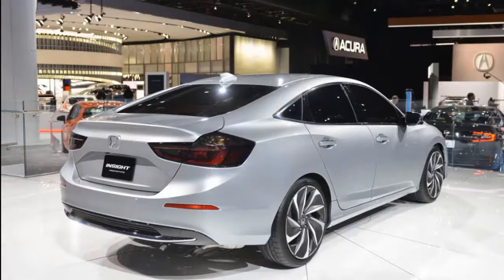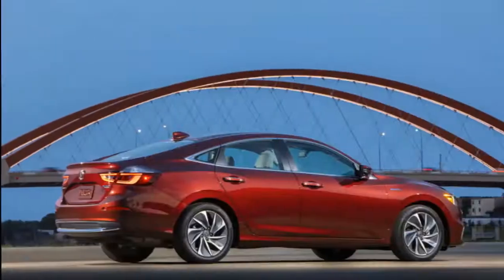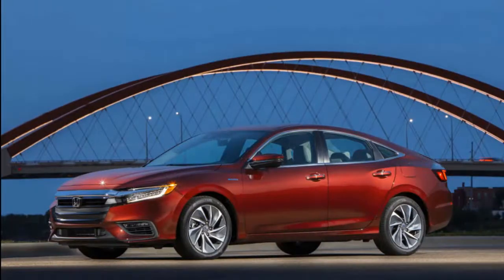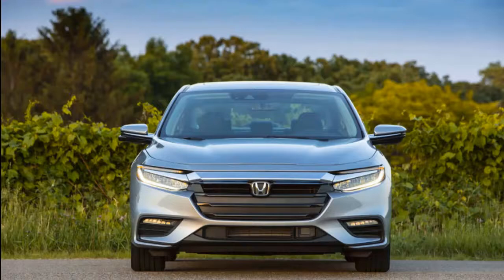Among compact hybrids, the Insight holds its own. The Ioniq is rated at up to 58 mpg combined and the Toyota Prius clocks in at up to 56 mpg combined. In our testing we easily beat the EPA's figures. In over 80 miles of testing around Minnesota and Wisconsin, mostly highway driving which is less fuel efficient for hybrids, we clocked 55.2 mpg.